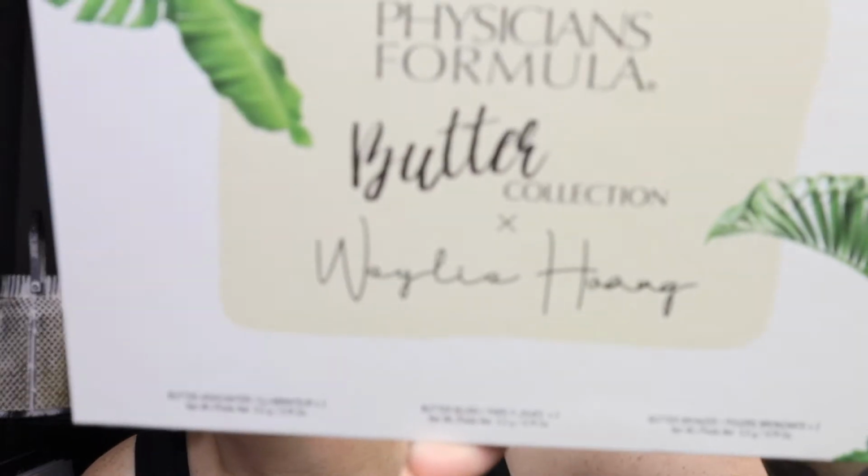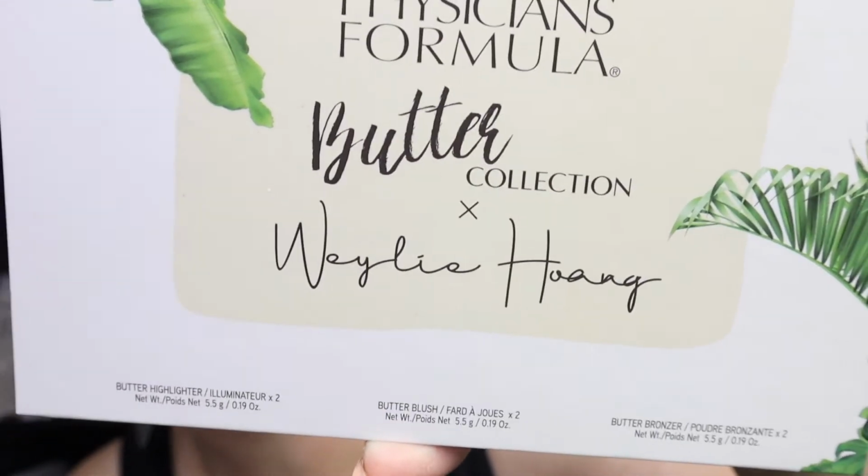It is this Physicians Formula Butter Collection by, I have no idea how to say that. I'm not even going to try. Wayless, I don't know. I got this, and first of all, if you don't like the butter bronzer scent, don't buy this. It's going to make you ill. I don't know in what world these orangey, gross colors work. I have the wrong undertone for these. They're heinous on me.